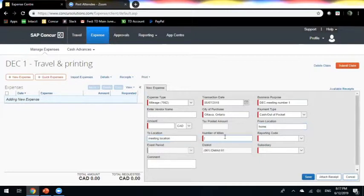The number of miles. Now, this does say miles, but in our case, it is kilometers. And this is for the total round trip. It is the total number of kilometers. A travel claim can only be made if the total number of kilometers for the round trip exceeds 100 kilometers. So going to the location and coming back is a total of 100 kilometers or more.